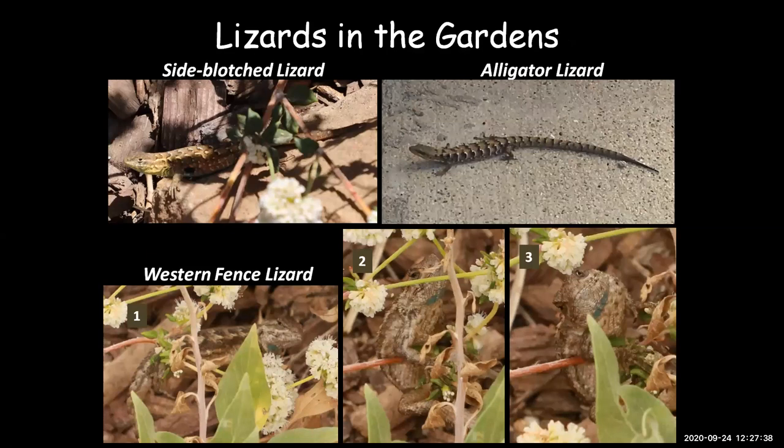These are our lizards, and the lizards also are attracted to the buckwheat. The top picture is our side blotched lizard. And we see he likes to hide. He has a relatively smooth skin. His body shape is very similar to the western fence lizard in the lower left-hand picture, only his skin is a little bit smoother. It's not as scaly, or the scales on the western fence lizard have little points on them, and this guy doesn't. He is named for a side blotch that's unfortunately in the shade in my picture, but it's just under his arm on his front legs. There's a blotch, usually a reddish orange blotch, that can identify him.